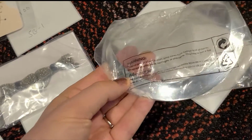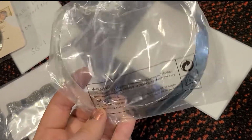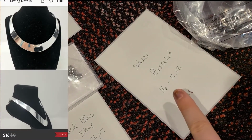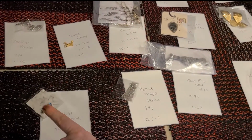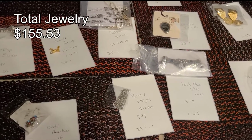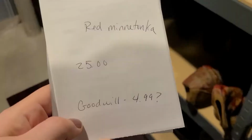This just sold this morning. It's just a plain silver choker metal necklace, and this actually sold for $16 on Poshmark, making my earnings $11.08. And this I got in a Shop Goodwill lot. So yeah, some of these sales might be surprising to you, and some of them are to me as well, like those and these and that. Something really simple can add up and make you some money.